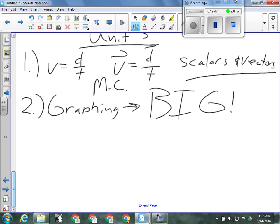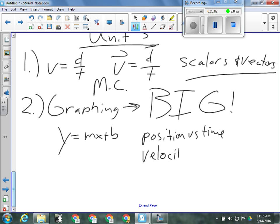Graphing, some multiple choice, some written. Okay. Y equals mx plus b. Position versus time and velocity versus time graphs. Okay, you're going to be asked to interpret and calculate.